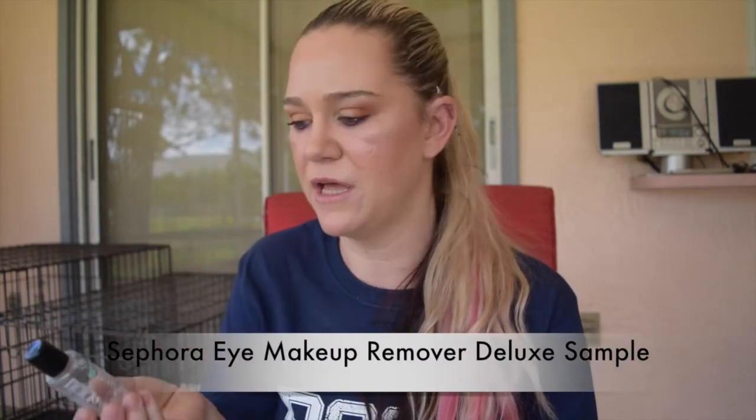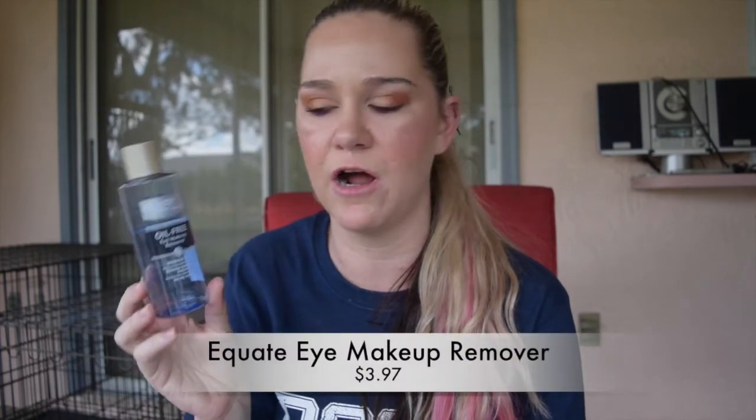I have the Sephora Waterproof Eye Makeup Remover that I got in my last Sephora Play Box, so this is already finished. I had a need for an eye makeup remover, and this came in a very timely fashion for the need that I had. So I went ahead and used this up, and I had that need because I had finished up my Equate Beauty oil-free eye makeup remover that I got from Walmart.